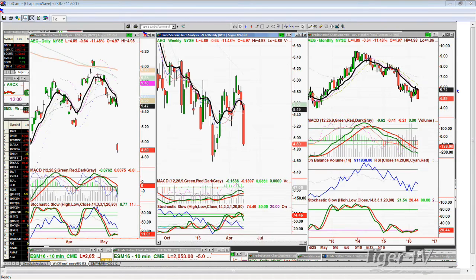Whoa, down 11.48% today, down 64 cents at 489. Oh my goodness, this looks terrible.